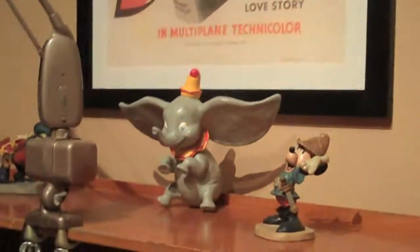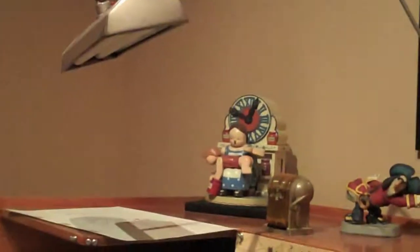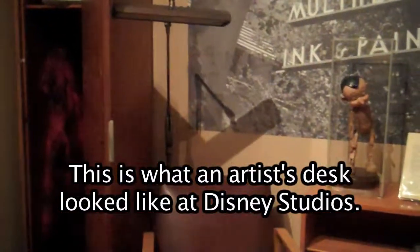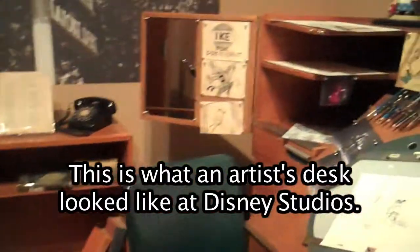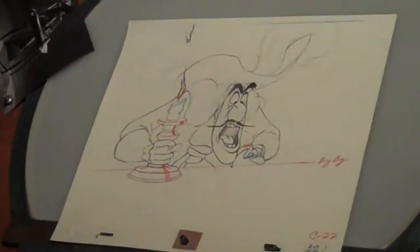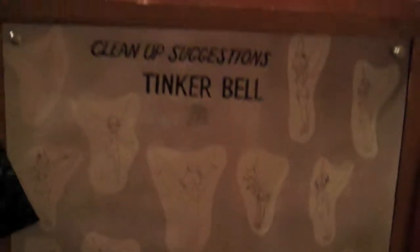Oh, I see Dumbo. There's Mickey. Is that Captain Hook right there? Kind of looks like it. Yeah. Oh, that's the clock of the kid getting his butt spanked from Pinocchio. There's a poster for Bambi up there. Oh, look! It's Tinker Bell! It's Tinker Bell!